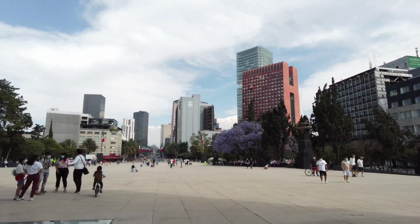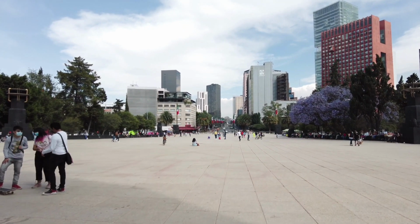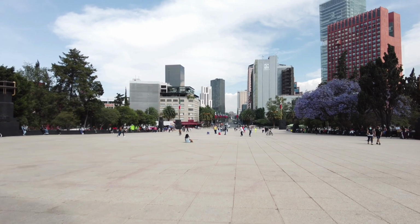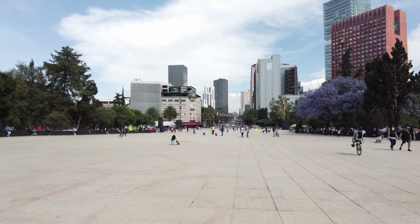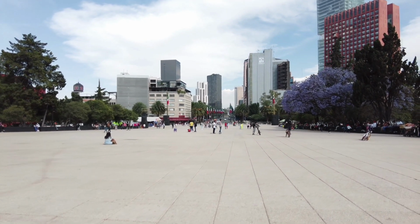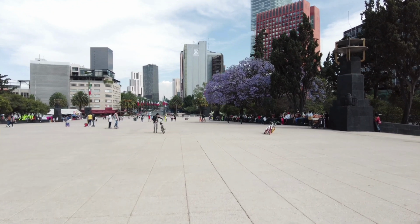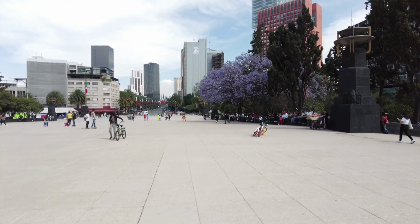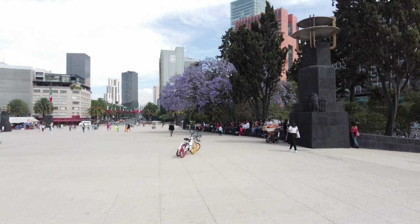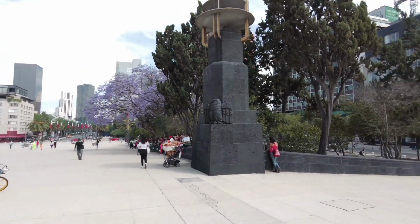Look at that kid. He's not happy about how fast he's going downhill. He needs to pedal. Kid's pedaling downhill. Wow. He's pedaling so fast his pedals are swinging around. That kid's brave.